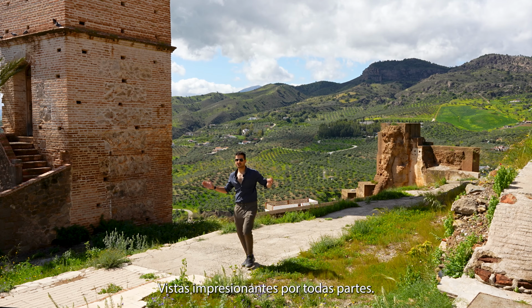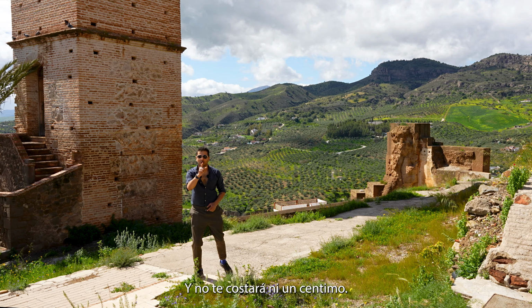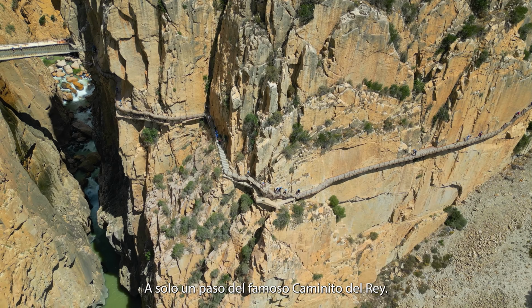History at your feet, stunning views all around, and it won't cost you a cent. Only a stone's throw away from the famous Caminito del Rey. Welcome to Alora.